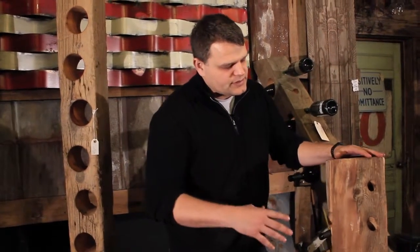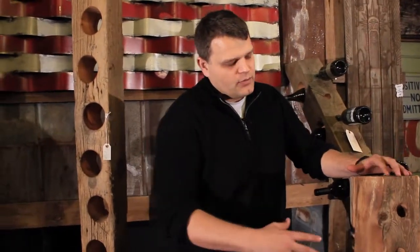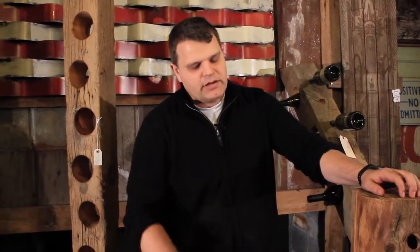And what we try to do with these is keep that as intact as possible and pair that with something that's functional. And wine is always an elegant choice for us because there's a certain sexiness to wine, and I think it pairs really well with the rustic American that this stuff represents.